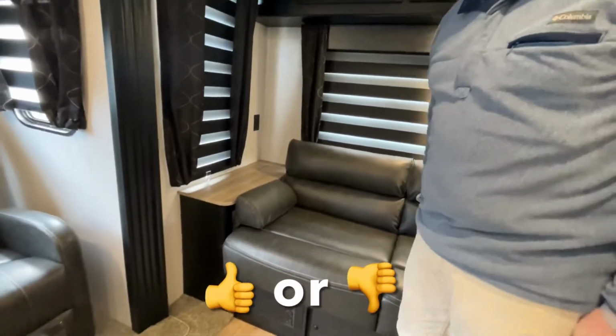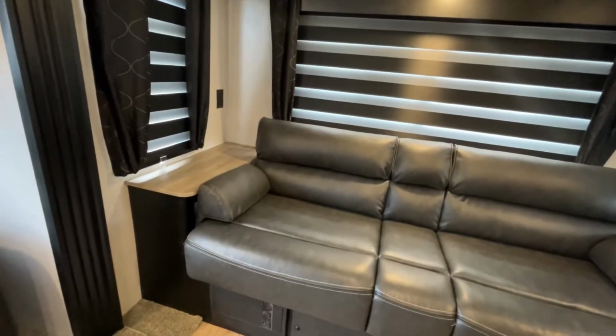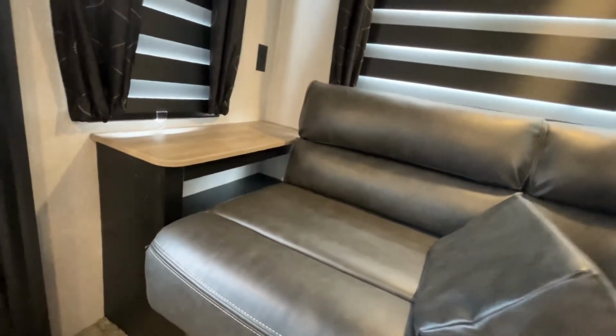Right here, you're going to have end tables on both sides of the sofa, and if you remove the armrest, you will see that you've got some storage right down in there.